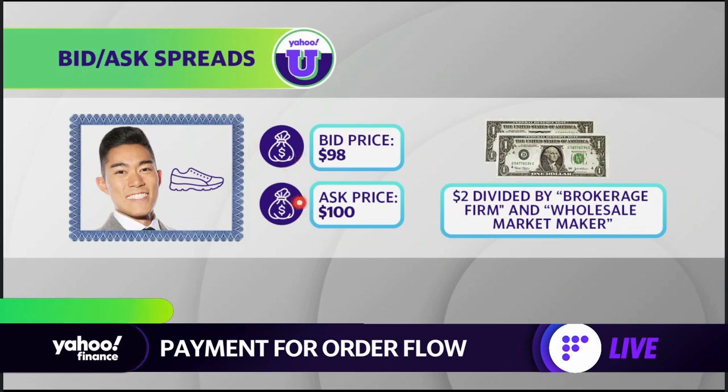So if Zach asked to buy it at $100, but the wholesaler was able to find it at a better price, like $98, that's nice, right? That'll lead to a $2 difference, and this is called the bid-ask spread, again, from the perspective of the market maker. And in this case, the wholesaler will pocket a portion of this, let's say $1, and then they'll call that a finder's fee, and the other dollar will be paid back to the brokerage that gave them the order in the first place. And that is the payment for order flow.